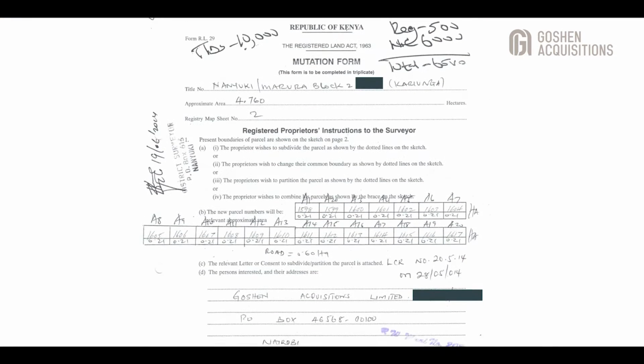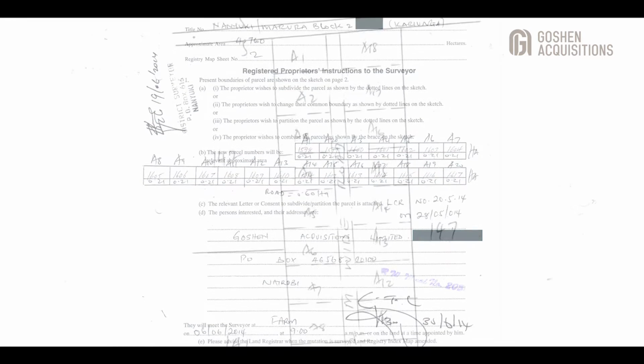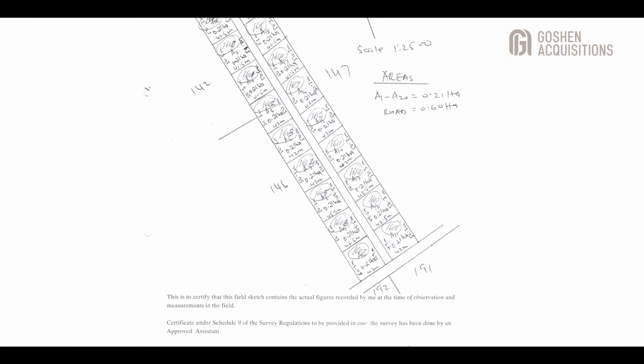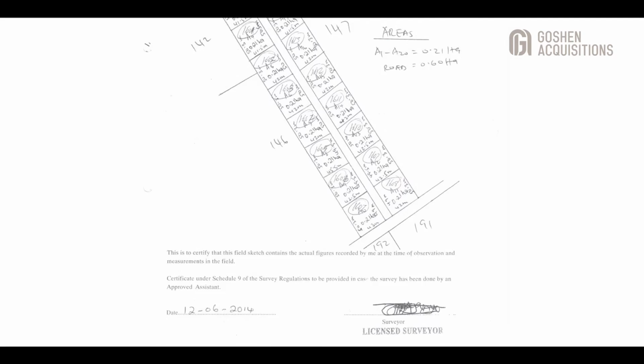The next thing you want to ask for is a copy of the Mutation Form. That's its actual name, the Mutation Form. The Mutation Form, especially if you're buying a property that has been subdivided from a larger parcel, as we typically do, and this is a good point for you if you're going to buy land from Goshen Acquisitions. These are the things you need to ask us for. If you're not buying from Goshen Acquisitions or from someone else, ask them to provide you these documents. Very important. They mean more than the actual title deed that they're going to give you when you finish paying.